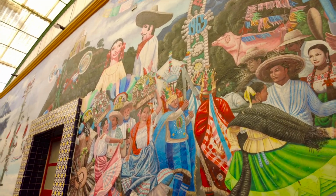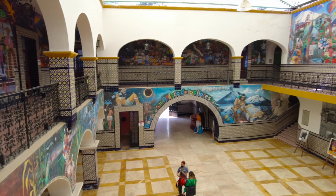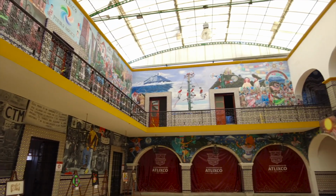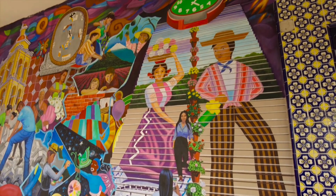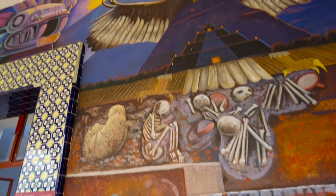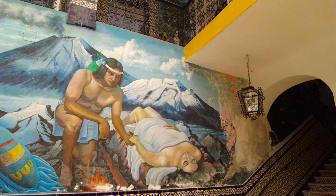In the governor's building, and there's murals everywhere here. A lot of the history of Atlixco, all the government offices are just right here in these doors, and most of them, the doors are just open, so very good access to the government here in this city. So here we could see a lot of the murals have stories of the history of the town, Dia de Muertos, a lot of the landmarks, and even the volcano, the story of the 2 volcanoes, man and woman.